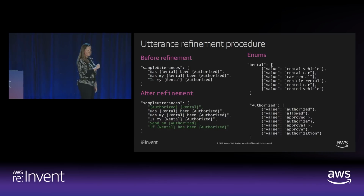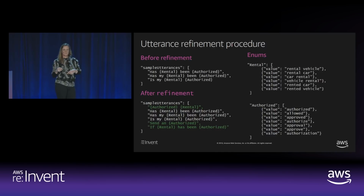So these are real examples. You can see before our refinements, and this is why we failed. As programmers, this is how we think people will say things. We're not mind readers, we're just programmers. So you can see that each time we have put rental in front of authorized, and again, this is using our enums for the slot gathering. What we hadn't done, you can see in green in the second set after refinement, is put authorized in front of rental, and a few other ones there, where authorized needed to be in. So it's things like that. Without the test data, this is why we fail, but you just don't know that. So it was absolutely invaluable.